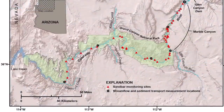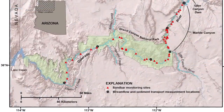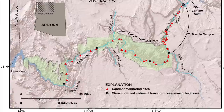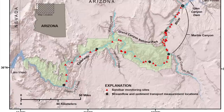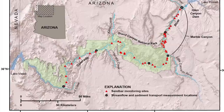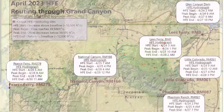You could see this map here of the entire length of the Grand Canyon, its entire 276 mile length. What we have is sandbar monitoring sites. There's 45 of those red guys. Then we also have the transport measuring locations, and there's 6 of those. Those sites are going to be the main focus and monitoring of the Grand Canyon sediment.